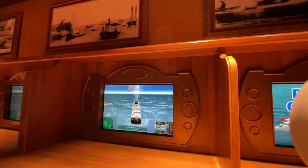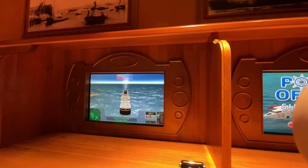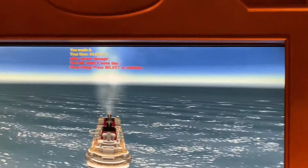I made it. 5 minutes. Took severe damage. How did you like driving your own ship? It took me a while to figure it out, and that was a problem. I think you have to back up and go slow.